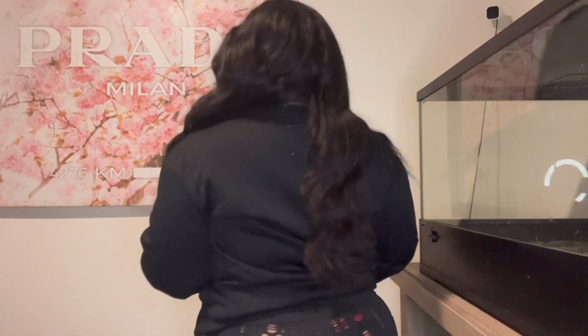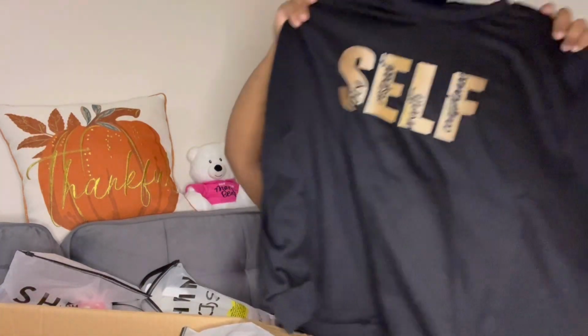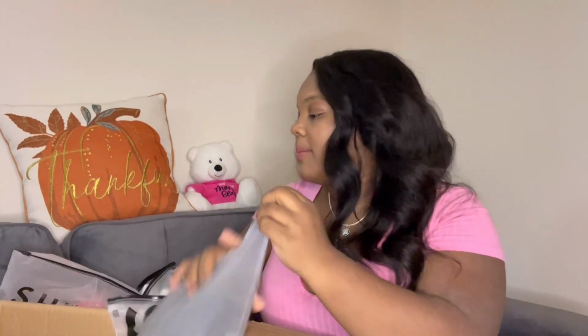Okay, this is for me. Oh, yes, I love this shirt. It says self, love, respect, worth, and confidence. And it's a sweatshirt, y'all. Y'all know I love me a good sweatshirt with a good quote. Okay, y'all, wait till the fits come. I'm going to dress these fits so bad for Instagram. Y'all, wait for it. Just wait.